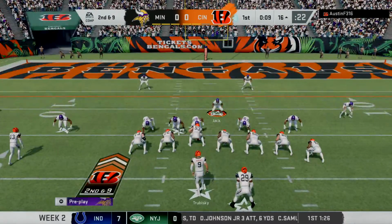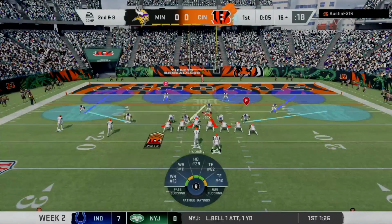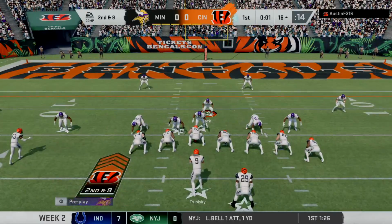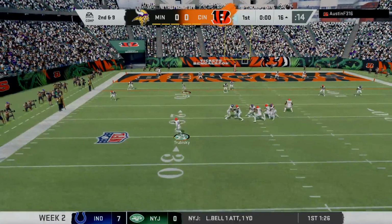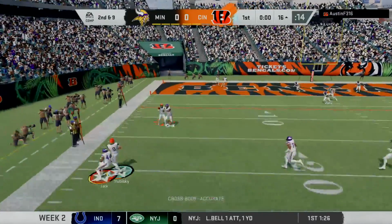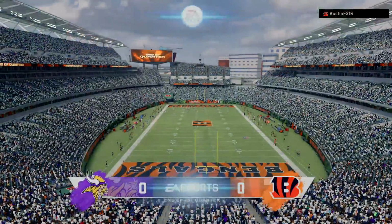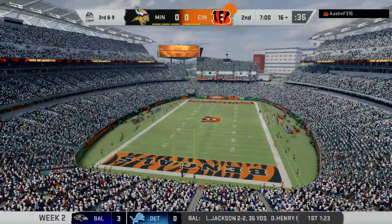Here's second and 9. Red, up. Move. From the shotgun is Trubisky. Forced out to his left. And that will be incomplete. They couldn't hook up on what's going to be the final play of this first quarter. We're scoreless after one.